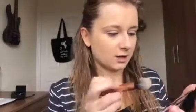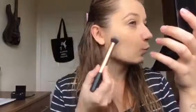Okay, right, so I'm not going to use the bronzer out of this just because it does look slightly on the orangey side, but I'm going to use the contour, and I haven't contoured in quite some time. I'm not going to powder, by the way, because generally I don't powder on a daily basis. I powder a little bit under my eyes, but that's about it. I want to test the true longevity of this foundation.